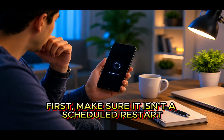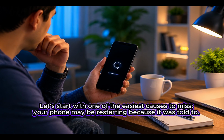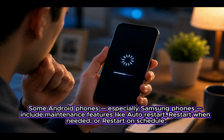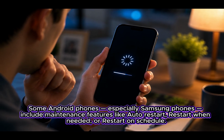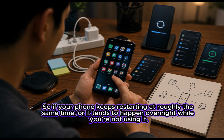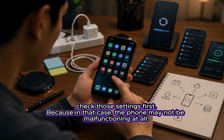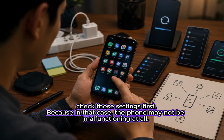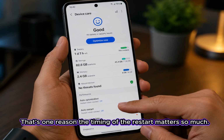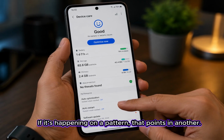First, make sure it isn't a scheduled restart. Let's start with one of the easiest causes to miss. Your phone may be restarting because it was told to. Some Android phones, especially Samsung phones, include maintenance features like auto restart, restart when needed, or restart on schedule. These are designed to keep the phone running smoothly in the background. So if your phone keeps restarting at roughly the same time, or it tends to happen overnight while you're not using it, check those settings first, because in that case, the phone may not be malfunctioning at all. It may just be following a scheduled maintenance setting you didn't realize was enabled. That's one reason the timing of the restart matters so much. If it's random, that points in one direction. If it's happening on a pattern, that points in another.